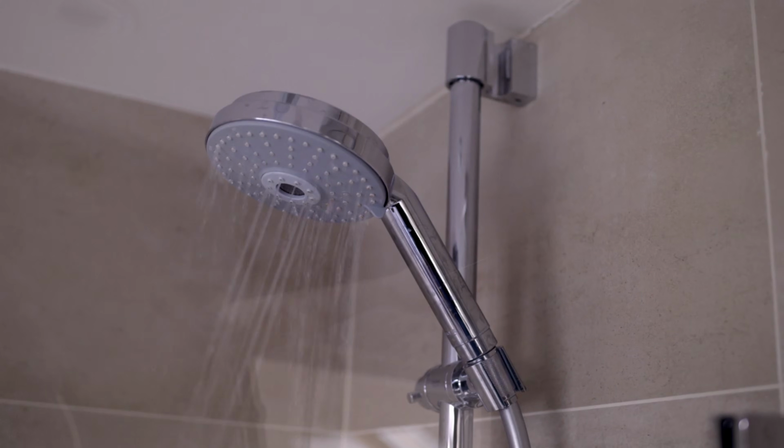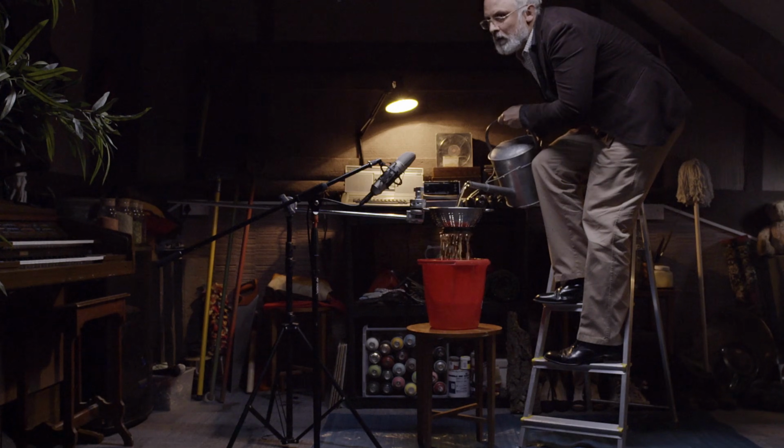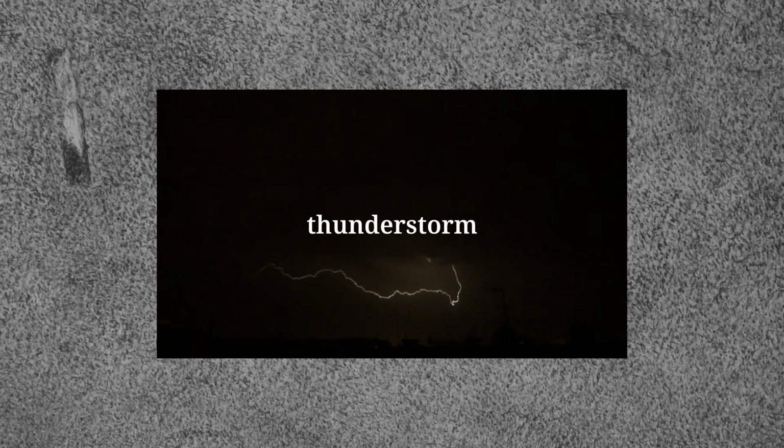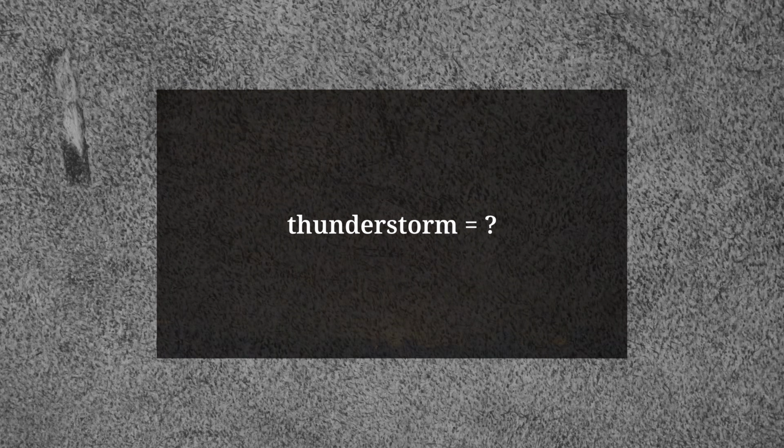Let's talk about using sounds in unexpected places. Foley artists do this all the time, using creative combinations to craft a sound that's not what you'd expect. For instance, a zipper can become the sound of a motorcycle passing by. Or a thunderstorm crackling could represent something entirely different, like the sound of an engine being switched on.